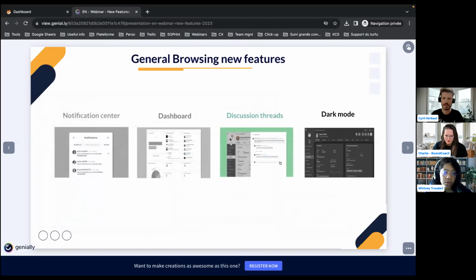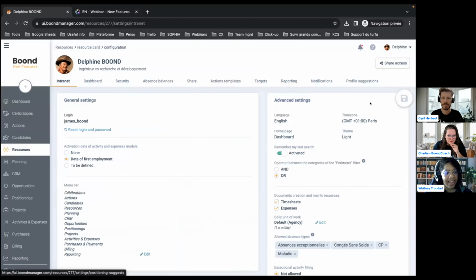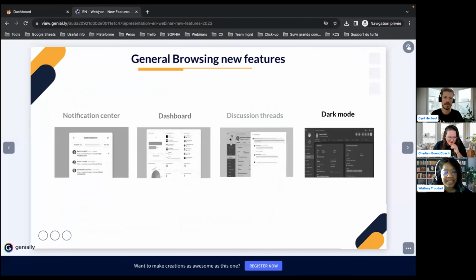One of the most appreciated new features of this year has been being able to switch your interface to dark mode. This setting is available in your account's configuration. As a reminder, you can click on your name on the top right corner, click on Configuration, and under the Advanced Settings, you will find the possibility to select dark mode or even match your device's theme settings. And I'll hand the floor back to Charlie.